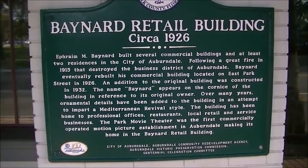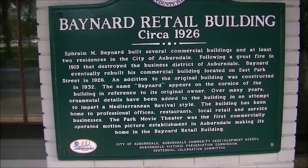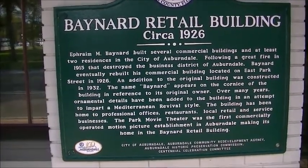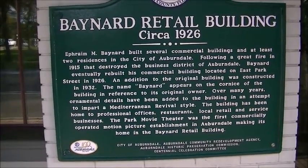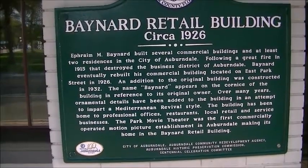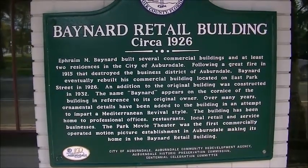Baynard Retail Building, circa 1926. Ephraim M. Baynard built several commercial buildings and at least 2 residences in the city of Auburndale. Following the Great Fire in 1915 that destroyed the business district in Auburndale, Baynard eventually rebuilt his commercial building located on East Park Street in 1926. An addition to the original building was constructed in 1932.